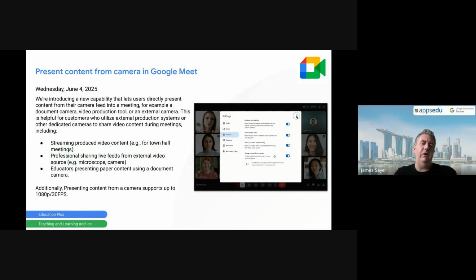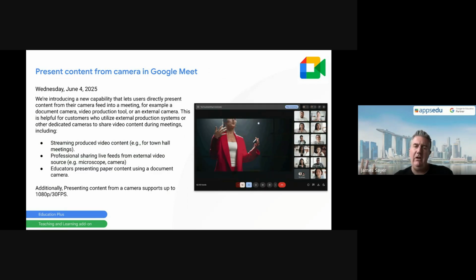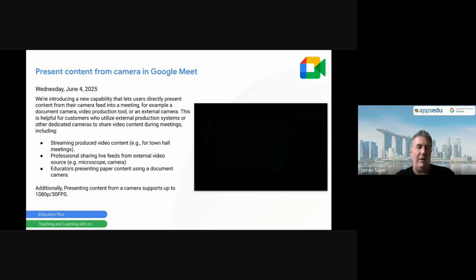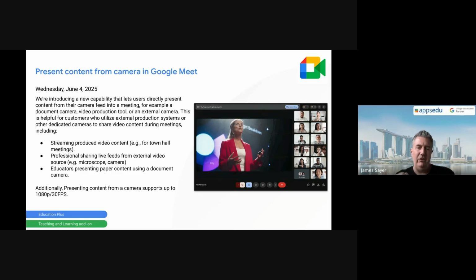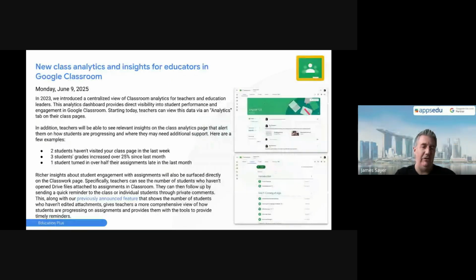Here's an update from Google Meet. You can now present from a camera in Google Meet. If you have an external camera, I think a good example of this could be for an event or for a sports meeting or something like that. You can just plug your camera into your computer and add the camera as a source into Google Meet. So if you're streaming anything, you can now use that external camera plugged into your computer and choose that as a source. So a great way if you want to stream that using Google Meet. Very simple solution.